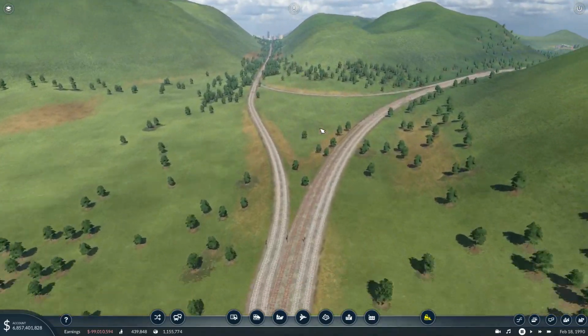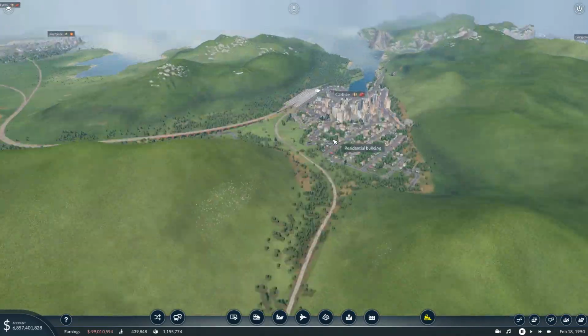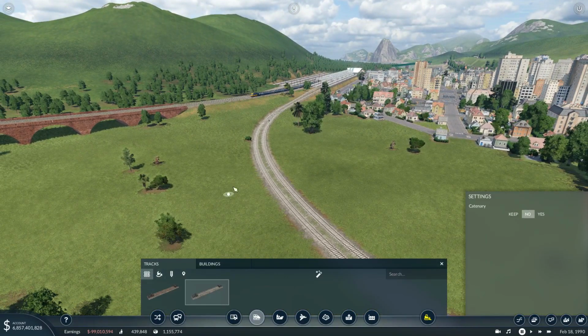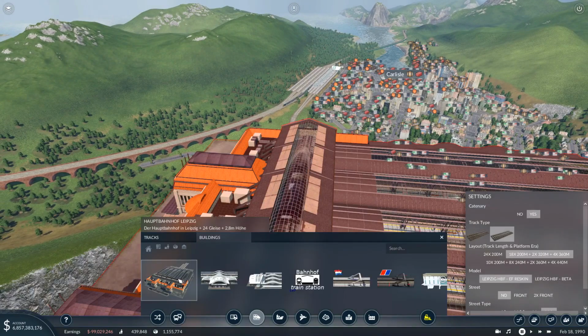So where do I want this depot to go? Somewhere where it's relatively flat. Perhaps down here. Yeah. Okay. Pull a line that goes out that way. Now that probably looks hideous. It does, as always.